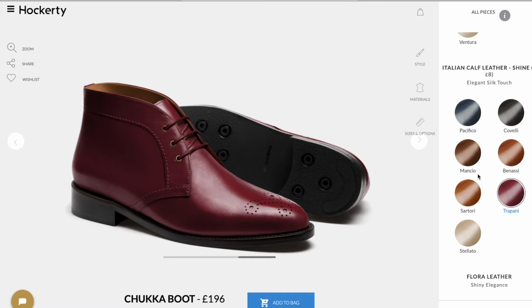I'm going to order it now, and I look forward with bated breath to see what this boot looks like when it arrives in its expected 2 to 3 weeks. So, fingers crossed, let's see what turns up.